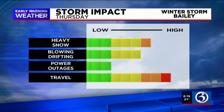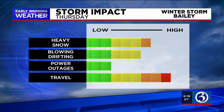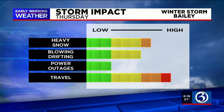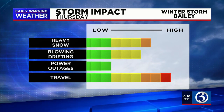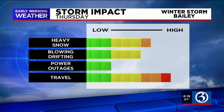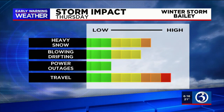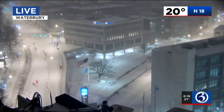So appreciate that. All right, we're still talking about a high-impact storm here with heavy snow. There's going to be some blowing and drifting out there. We have sustained winds 25 to 30, sustained, not even gusts, but sustained winds. And power outages are minimal, but there might be a few power outages out there. I know Caitlin Francis has been talking about some down power lines in parts of the state, so just be careful. Traveling, very tough go. The roads are treacherous. Be careful out there.